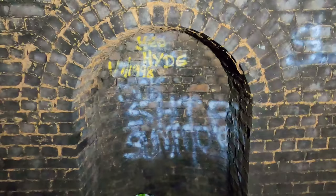Refuge number four there, got 1998 written inside there, so 22 years ago. And the other side, you can just slightly make out track indentations, which is remarkable, given how long this has been closed. Refuge number five, immediately on the left.